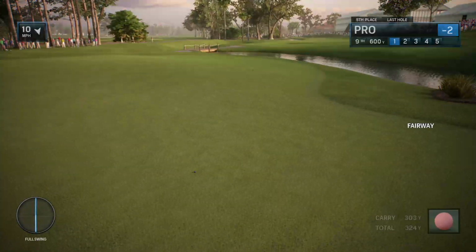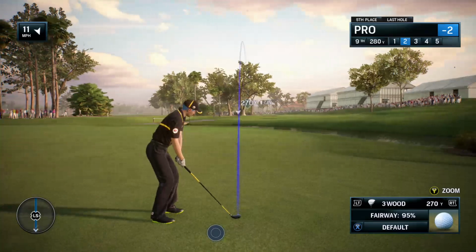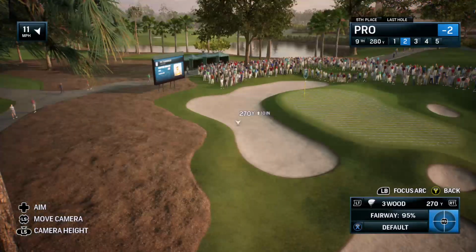That is massive off the tee. Meters, yards, I don't care how you measure that. That's got to be what? 300 meters, 325 yards, something like that.